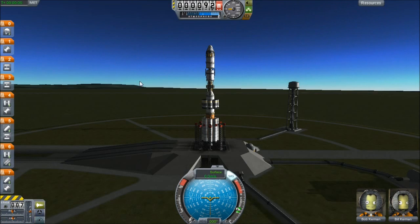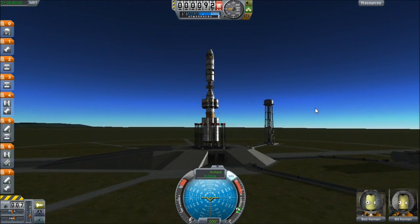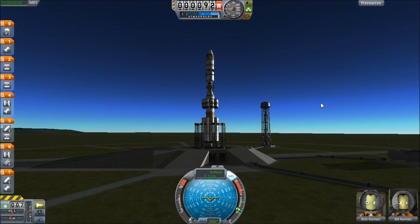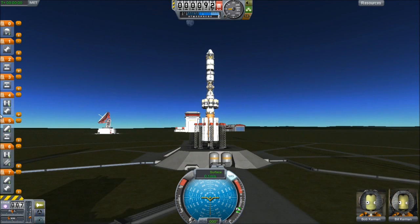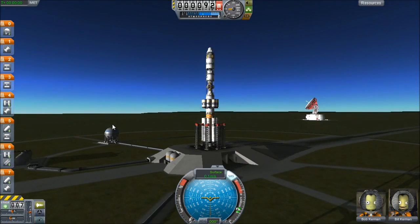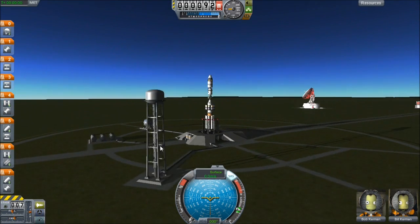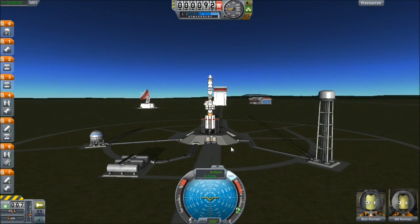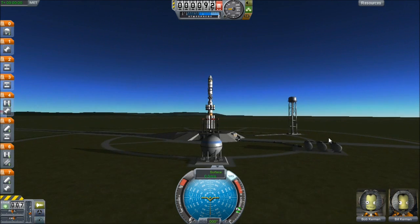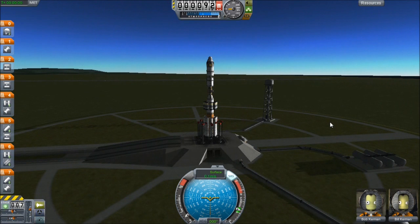Alright, and we're back and on the launch pad, and dear God, this thing is much, much taller than I originally thought it was. Come on, look at it compared to this water tower. Let's rotate around a bit more. Oh man, things are gonna go bad. Bob, Bill, I'm sorry for this, but it must be done.